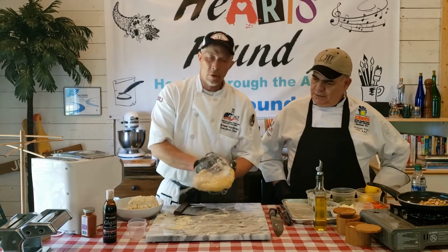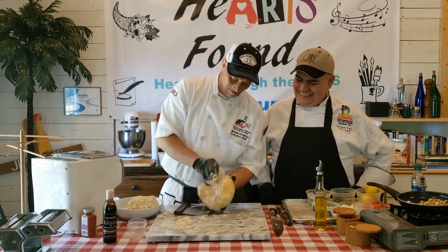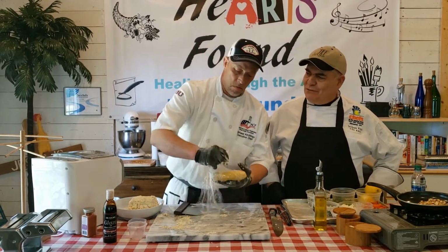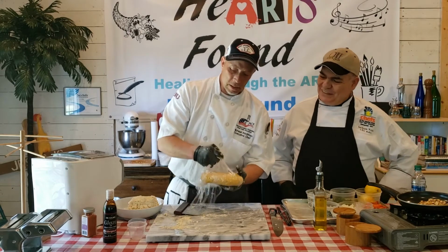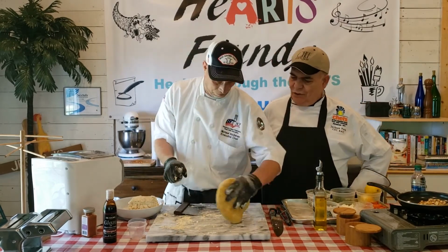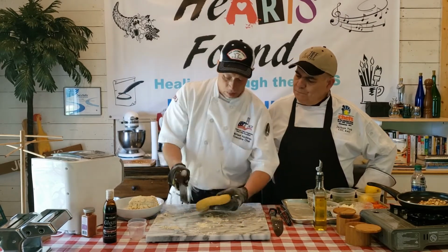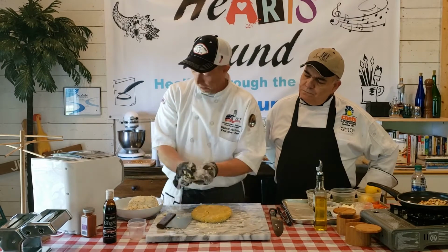And through the magic of television, we have pasta that has been resting. You see the difference in the color? I actually made this obviously with a little bit of semolina. What we're going to do here is leave this down for our flour surface.